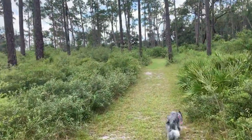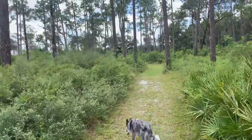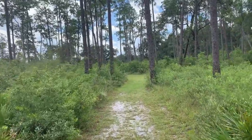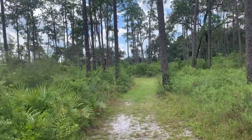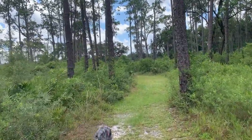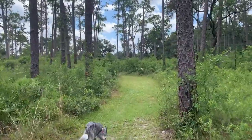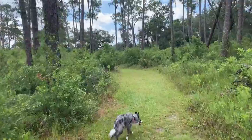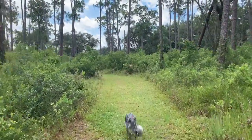But good cell service. Easy to get to, good facilities, lots of covered picnic pavilions, has a nice park, nice small memorial trail as well. So yeah, this place is really nice. If you're in the Bushnell area, you should definitely come check it out.